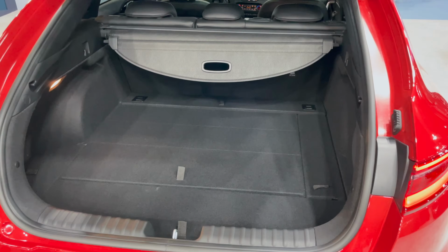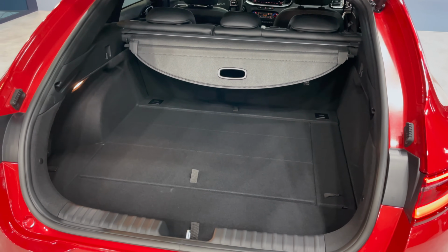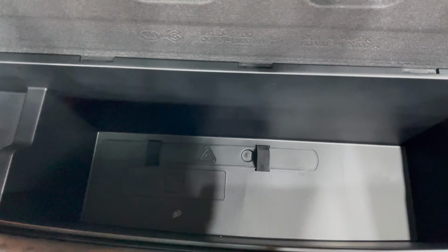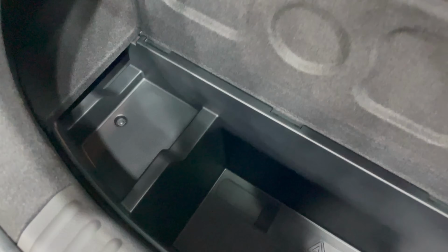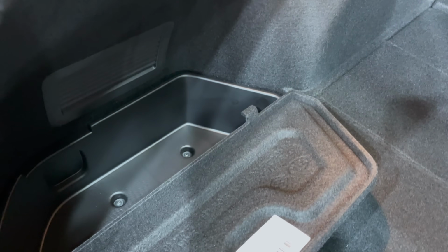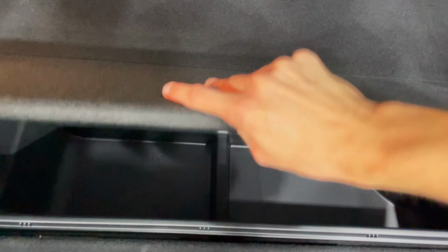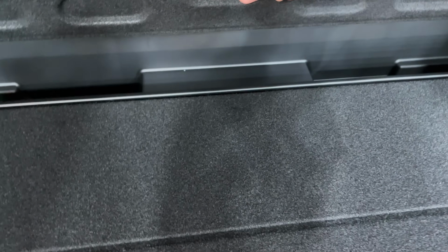So we have a very accessible space. Five fingers of height. Massive storage area here, room for emergency triangle, a little room over here. Then we have a storage area here, another compartment there. Really practical. And then a big one here. And then another one over there. And we have additional room over there as well.